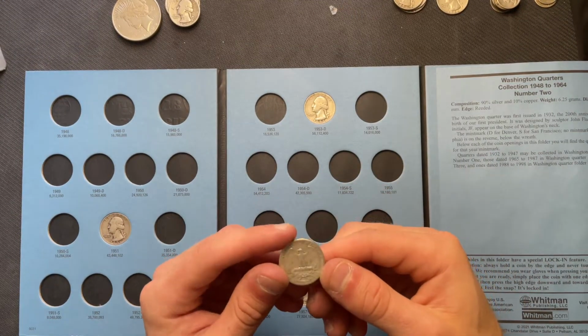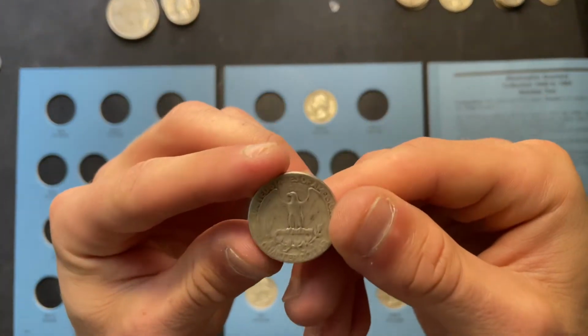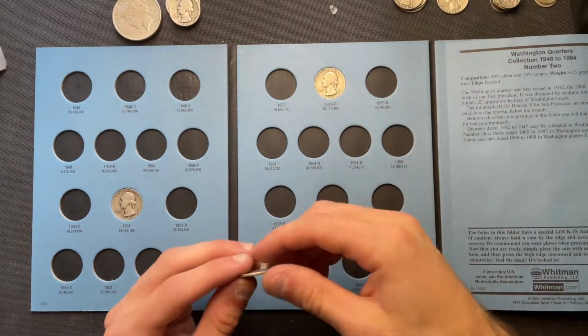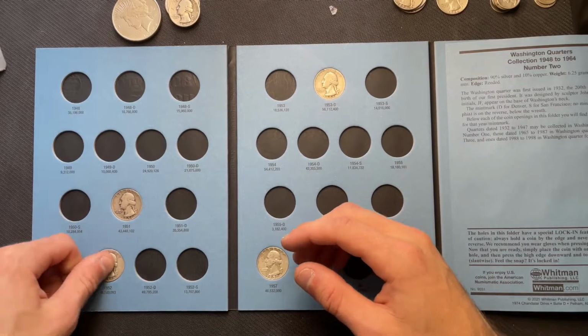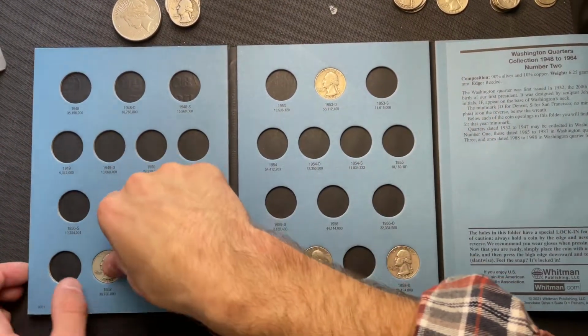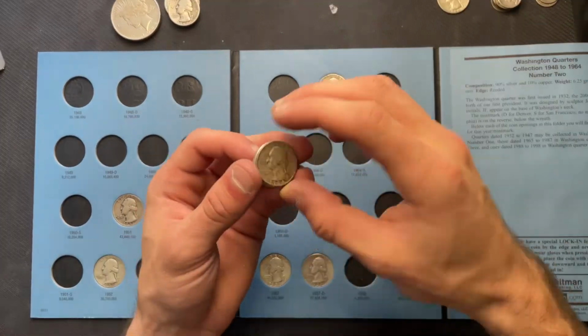46, 52. So I should be able to fill this. Yeah, this is just a standard 52, no mint mark. So at least we got 1 in the slot there. Like I said, most of his quarters were all newer or pretty old. He had nothing in between the late 40s and 50s. I went through damn near every single one of them. So okay, we filled 1 at least, and I don't think I need any of these.